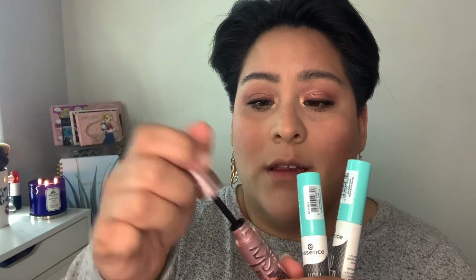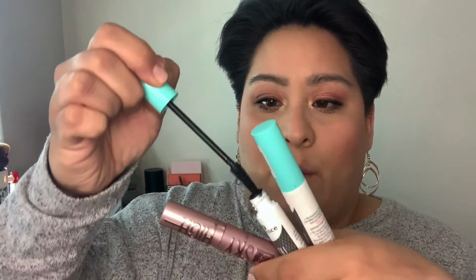It's very, very wiggly and very hard to make your eyelashes work. If you use something that's more stiff, it doesn't have a lot of wiggle room. I think it's easier to put on your eyelashes.